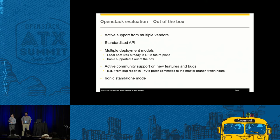And also, the last bullet is the ability to have Ironic in standalone mode. Why that? Because our in-house solution is already working, is in production, we cannot right away bring all the functionalities that are there in OpenStack. We want to do it gradually. And so the ability to just use a single component for that was quite important for us. Because right now we have a solution that we've been integrating Ironic, that it's working, it's out there.